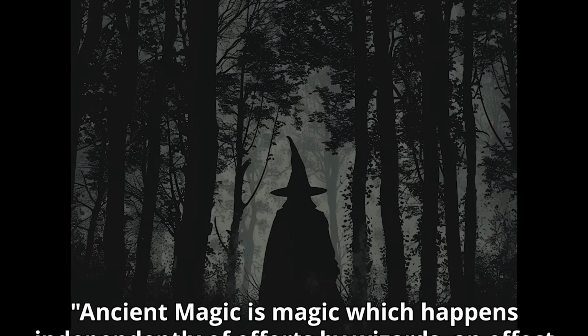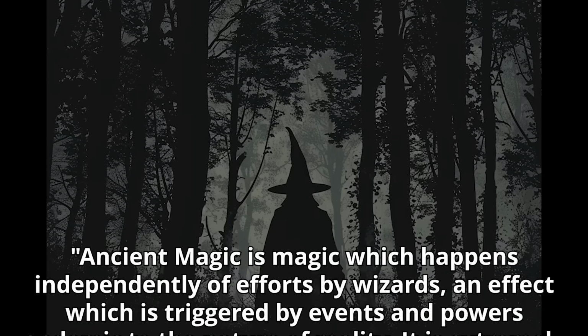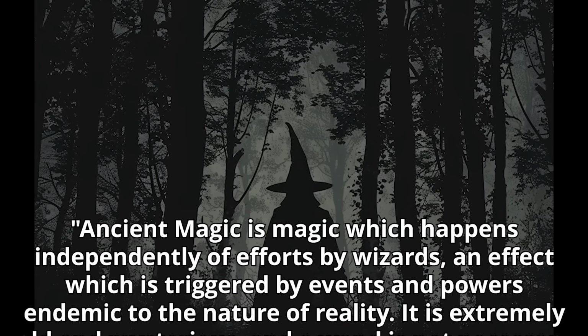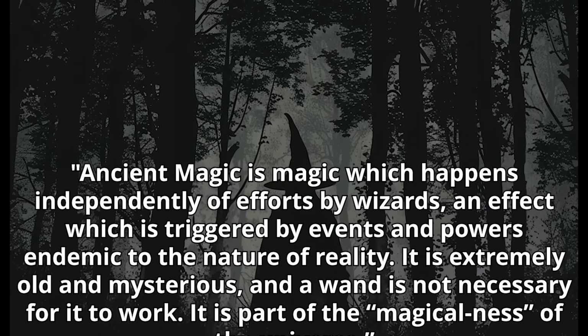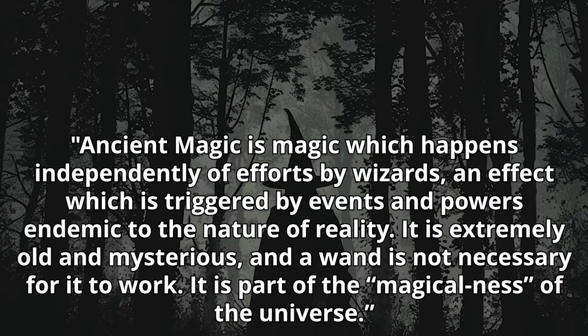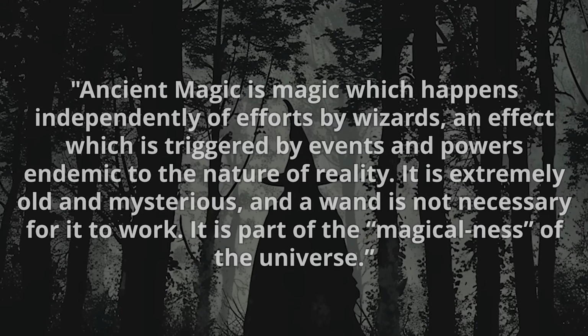"Ancient magic is magic which happens independently of efforts by wizards, an effect which is triggered by events and powers endemic to the nature of reality. It is extremely old and mysterious, and a wand is not necessary for it to work. It is part of the magicalness of the universe."